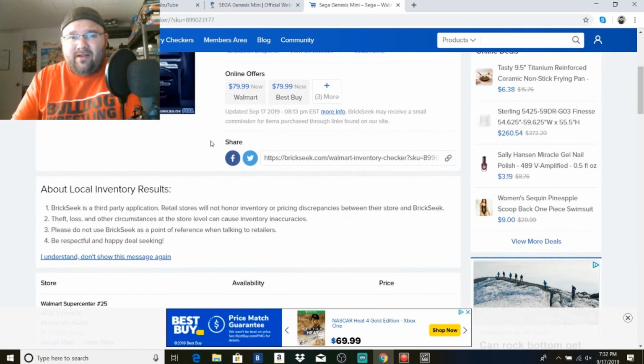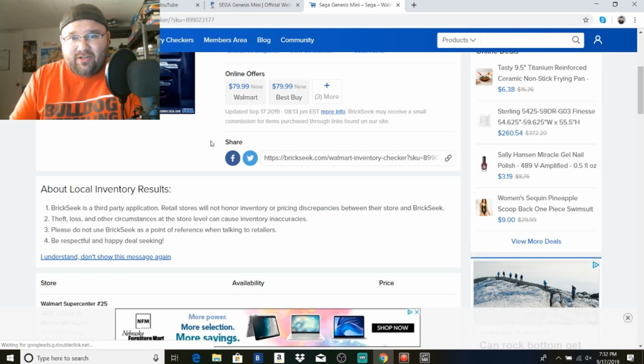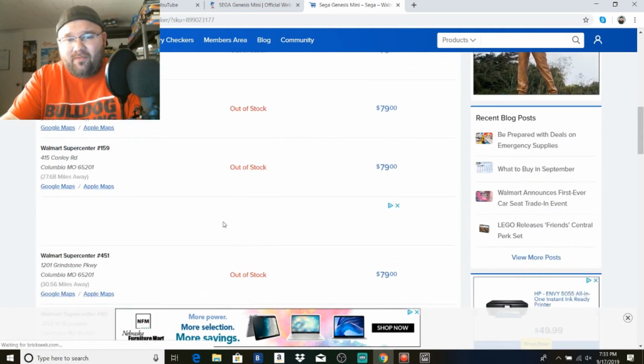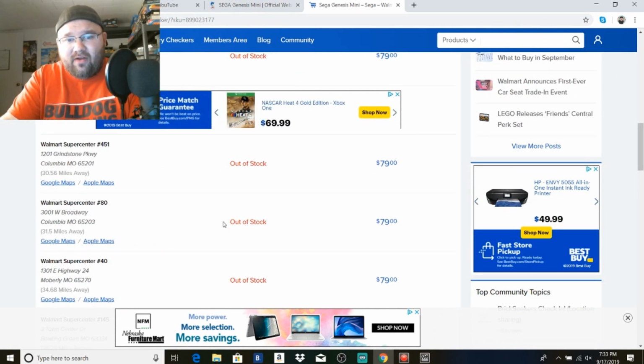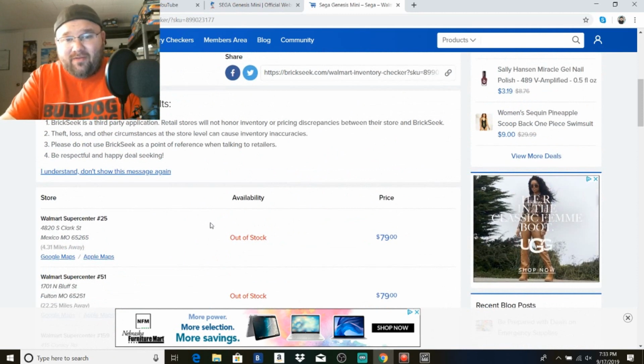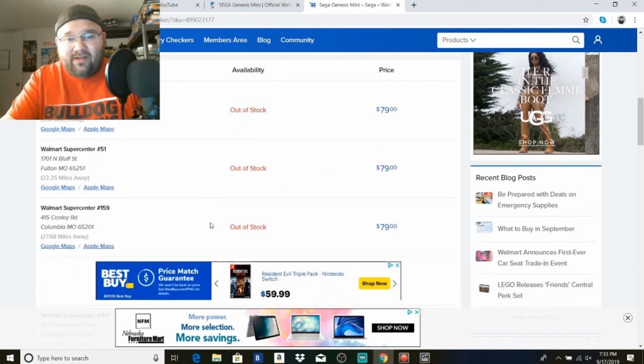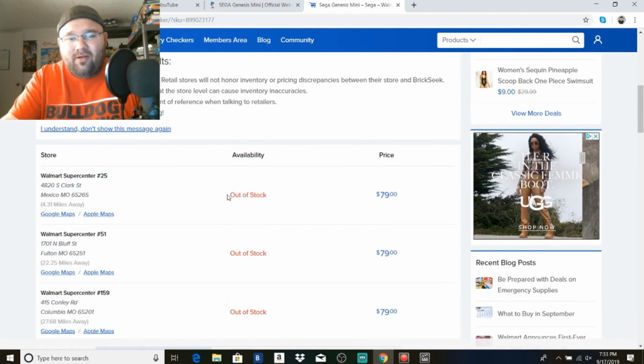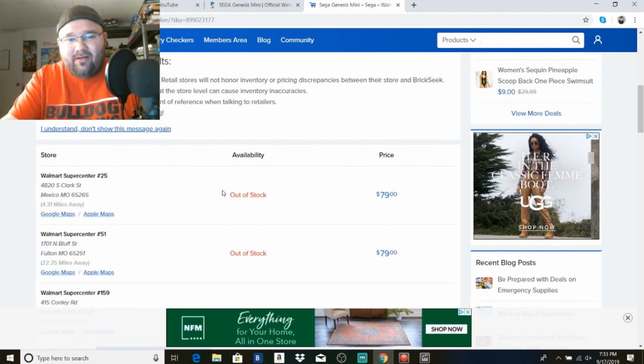When I use this for the Super NES Classic Edition, it was showing up 21 total in inventory, and all 21 of them were sold that evening. And I had a number one spot to get one. So, yeah, very, very useful for tracking these items down. These are hard to find. Maybe even, for the Christmas season, you're trying to find something. Use this.